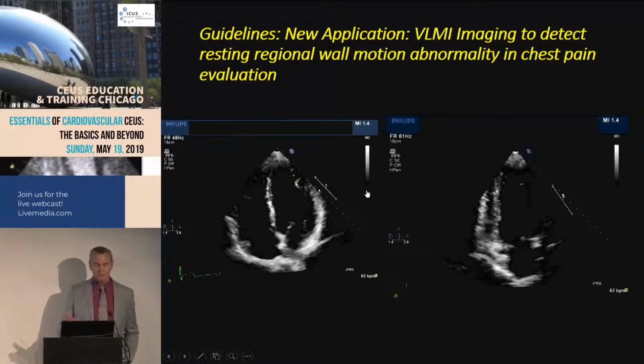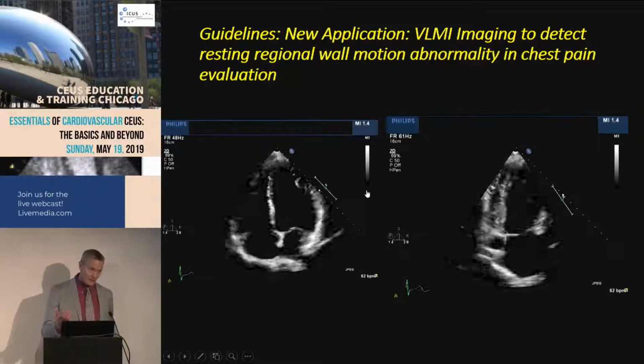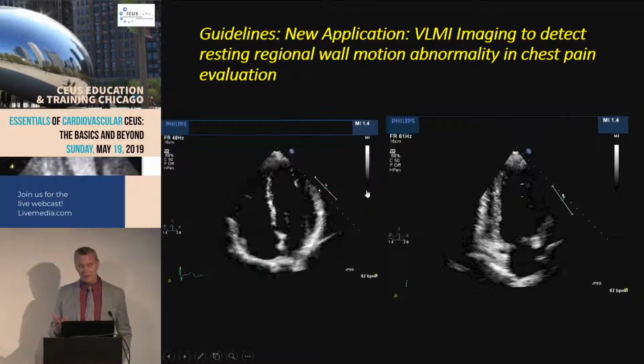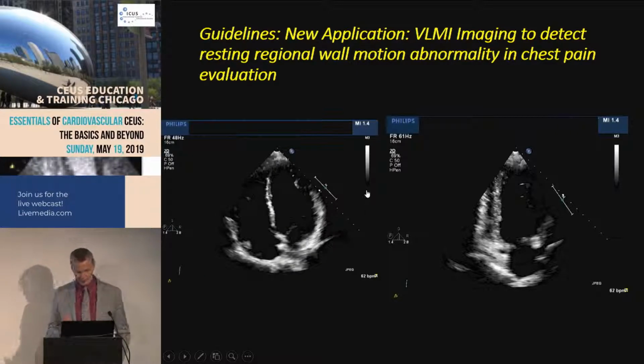Now, I'm going to show you first just some resting LVO examples for people that were referred for stress echoes, okay? This is a patient that we saw in the ED on a Saturday for chest discomfort. Yes, we do stress echo on the weekends, to answer Steve's question there.